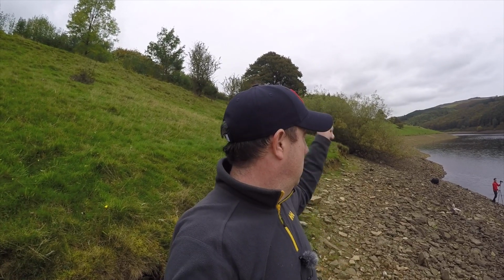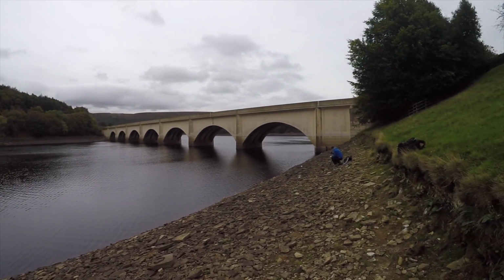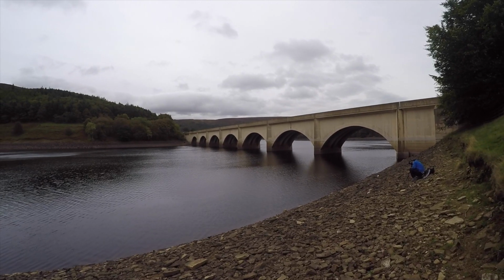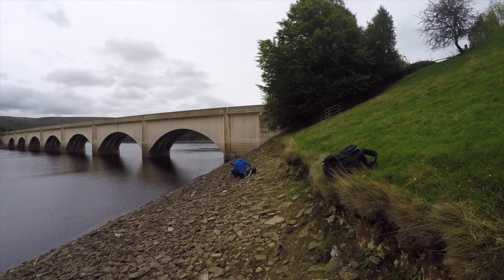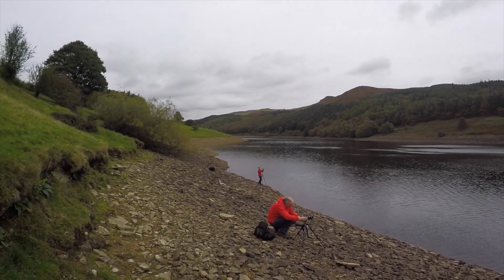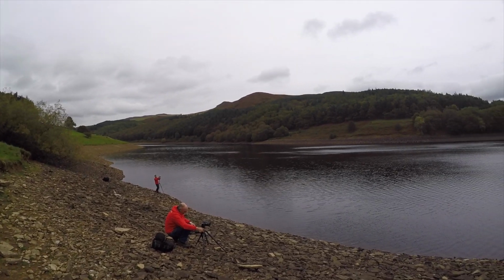We've walked down the valley from where you saw us at the bridge, and unfortunately the light is just not playing ball today. We're getting some moody skies, so we've come to the bridge, the famous bridge that lots of people are taking shots of, and we've got Andy over there in the blue taking more of an intimate shot, and then we've got Scott here at the front and James in the background taking their version of this composition.